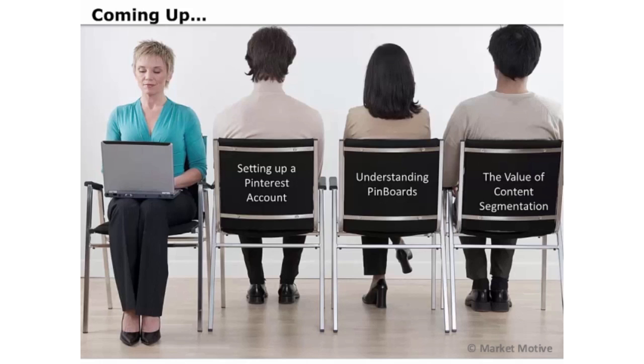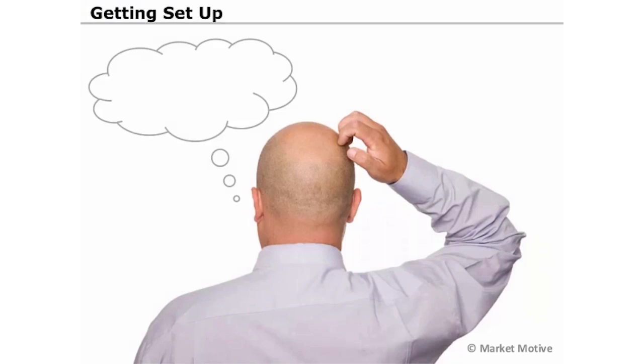So coming up in the next part of our series, we're going to talk a little bit about setting up a Pinterest account, personal accounts versus business accounts. We'll look at the various types of pinboards, understanding what they are and how to use them. And we're going to talk a little more in depth about this idea of content segmentation and the value associated with that.